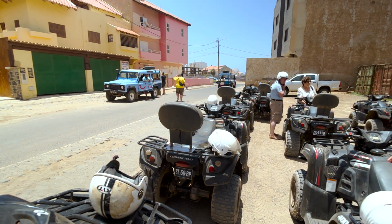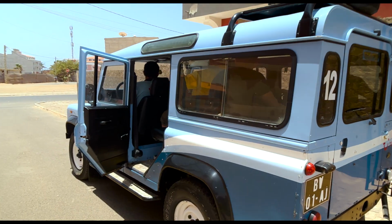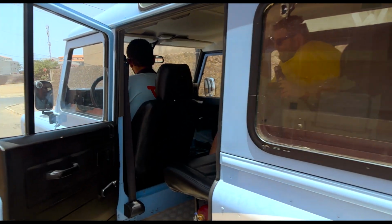After a short run back to the quad office, the crew blows off the sand and dirt from your clothes. You are then collected by the Jeep again and taken back to your hotel.